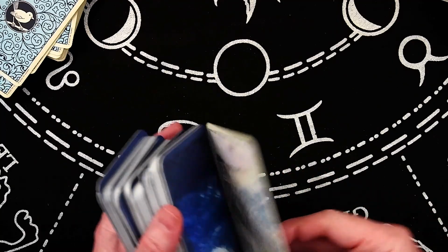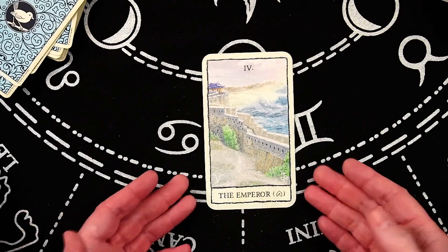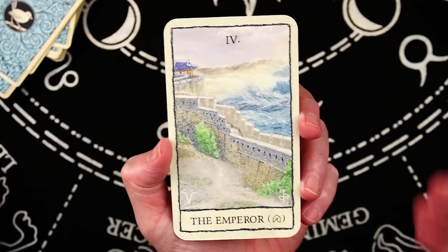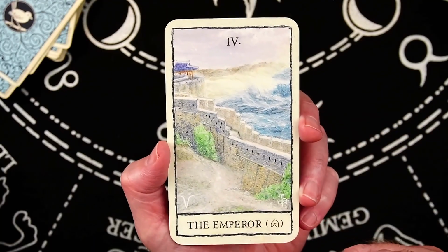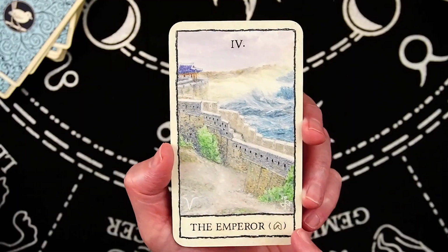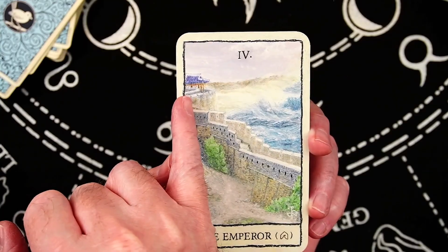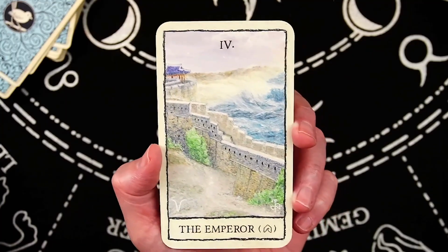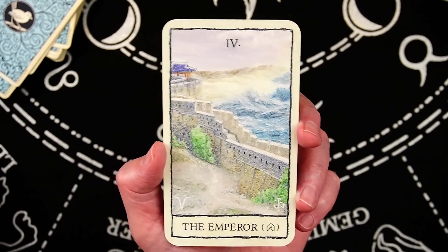All right, so we pull a card, the Emperor. Build the wall, protect your surroundings, right? Right there, you can see that. Don't let things break through. Don't let the ocean override you. Don't let people override you. Protect yourself. Have a firm foundation and build your house overlooking, so you can see anything coming up on you, right? Good position of protection. That's what the advice is. That's the quick read for this Emperor card.